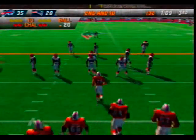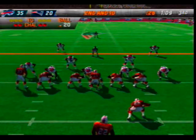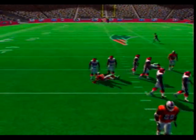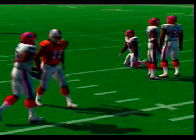Second and 10. Ball on the 20-yard line. The Bills with a four-man front. Throwing. This pass is incomplete. Yet another drop for him. The intended receiver on the play.